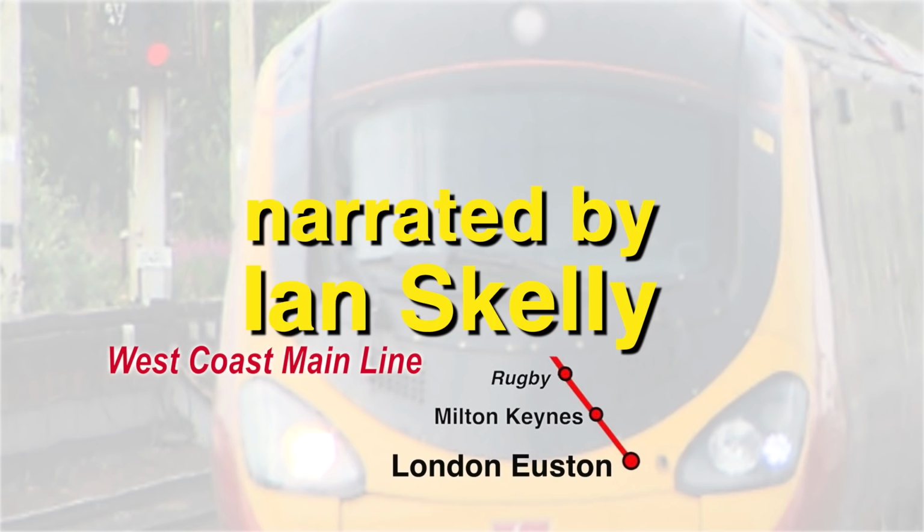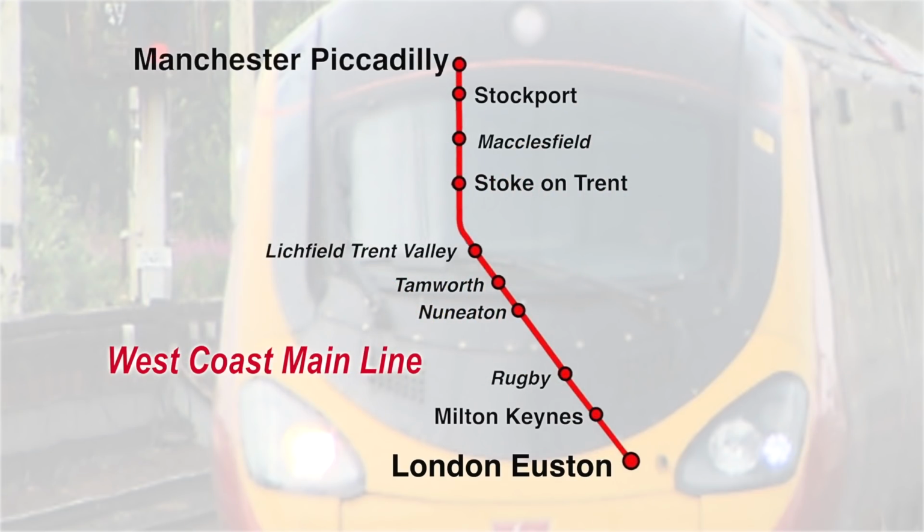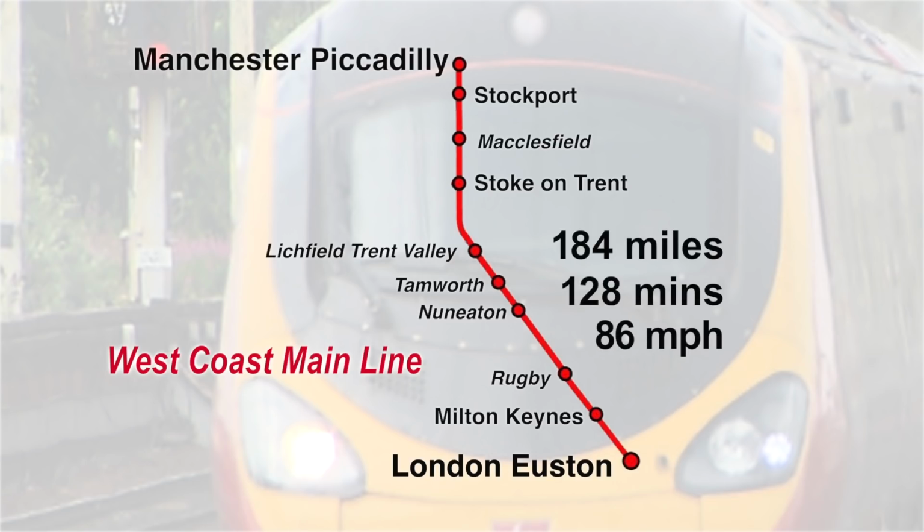Our train will travel over the UK's busiest main line. Scheduled journey time for the 184 miles is just 2 hours and 8 minutes, making an average speed of 86 miles an hour.